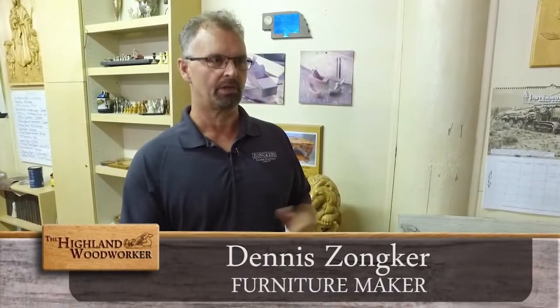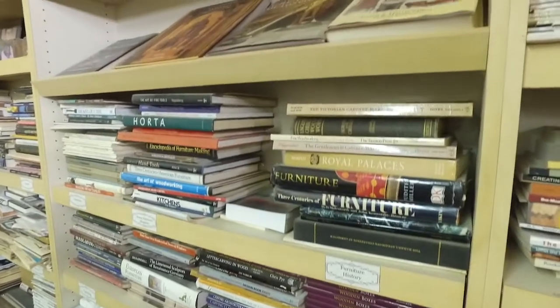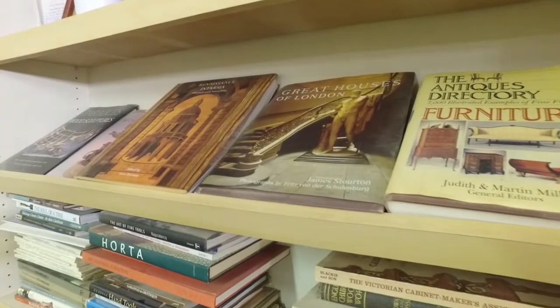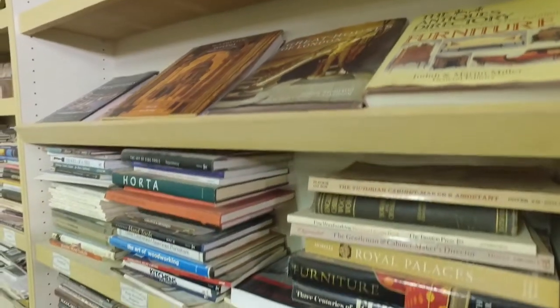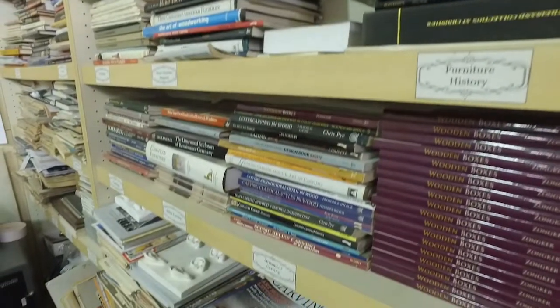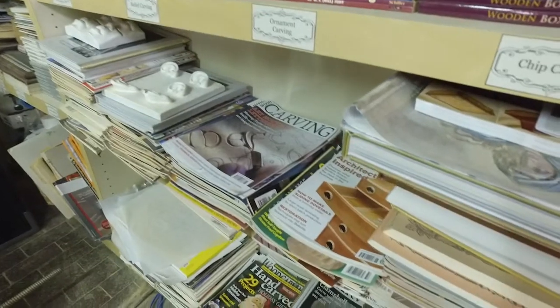Well, back when I first started, there weren't computers like they are today. So I would buy any type of woodworking book or magazine that I could find and read them. I'd go to old bookstores and find old books on woodworking and furniture, the history of furniture, and the different types of furniture and different time periods. I was so engulfed in reading and studying, and this really helped me. You read enough about it, and it really gives you an insight on what you need to do.